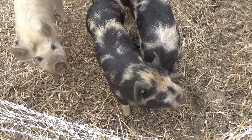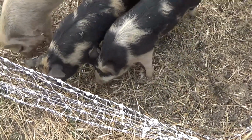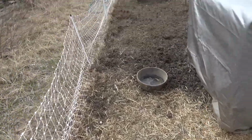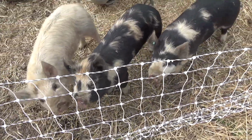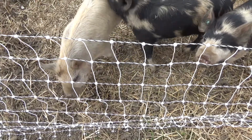Looks like I need to check the fence because somebody put their nose up against it and did not get shocked. But I check it twice a day and rake stuff away from it. And you can tell it is time to move them again already. And I will. I'll get that done in the next few days. But I just wanted to show these to you, let you know that they are alive and well and ready for dinner.